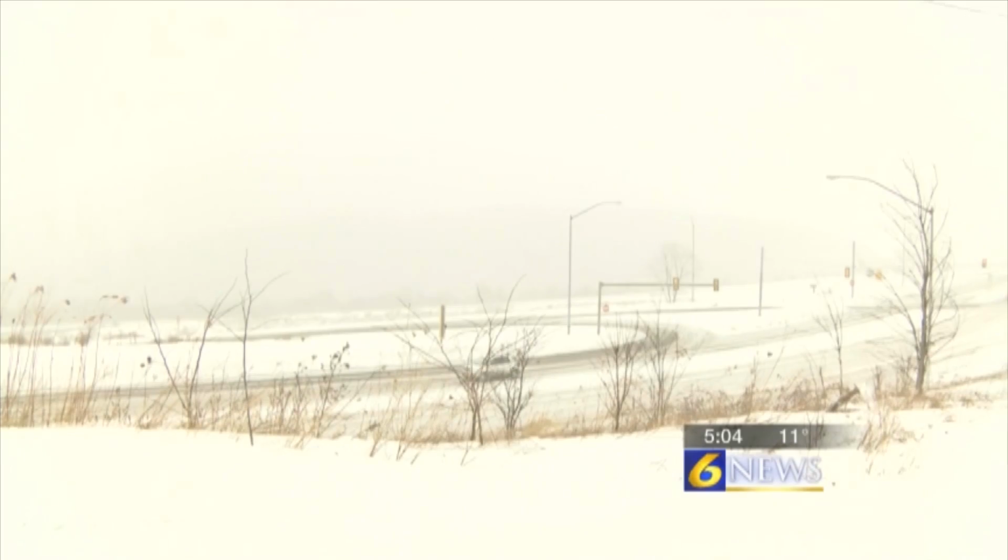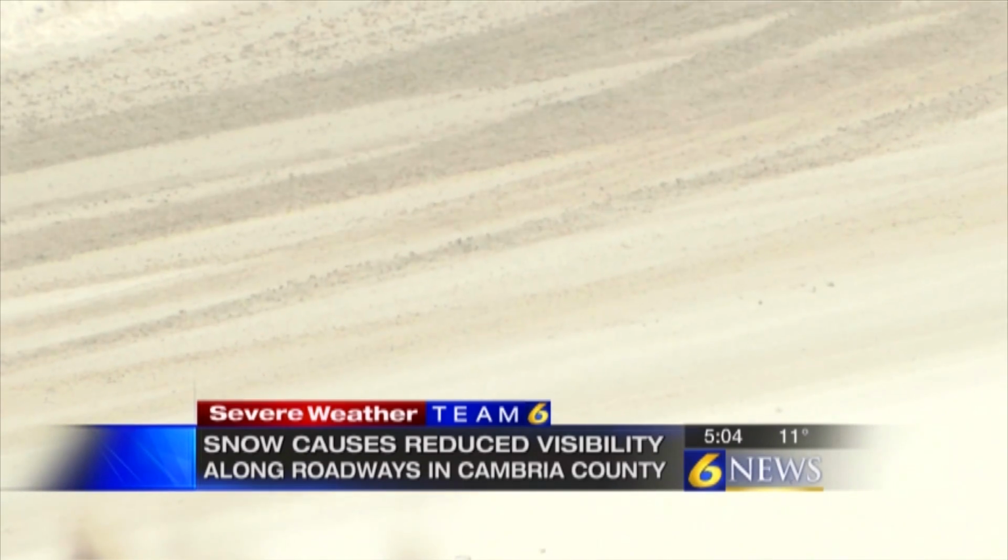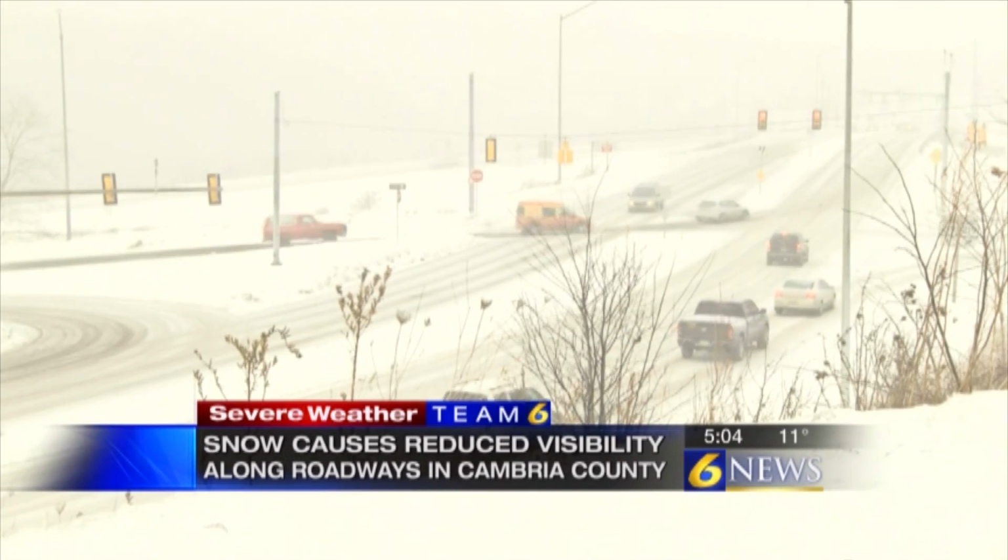I have been driving throughout the Johnstown area almost all afternoon. At times, the weather seemed like nothing, and other times it was a completely different story. I want to take you to some video that I had shot earlier this afternoon. Here it shows Route 219 and the Galleria Drive exit. There you can see that the snow had covered the roads, almost even reducing the visibility in that area to basically nothing.